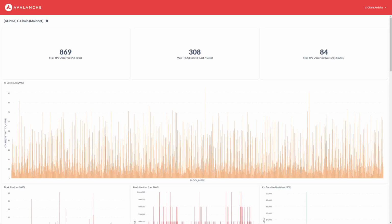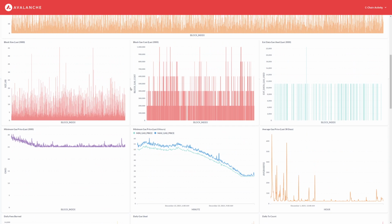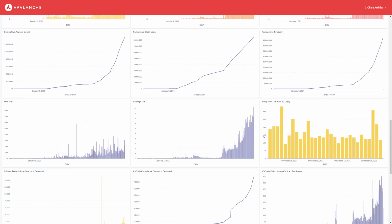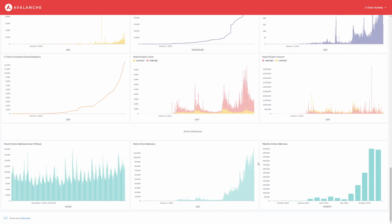Also, what we can see in the entire Avalanche ecosystem is the C-Chain activity, which has been growing heavily recently. It's clear that Avalanche is doing great at the moment, as the amount of daily transactions and daily gas has been increasing heavily. So the entire ecosystem of Avalanche will be growing heavily. Average TPS has been growing as well, and also the daily active addresses have been growing significantly, as we can see on the bottom here. So the entire ecosystem of Avalanche is doing great.